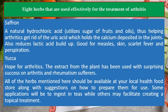All of the herbs mentioned here should be available at your local health food store along with suggestions on how to prepare them for use. Some applications will be to ingest in teas while others may facilitate creating a topical treatment.